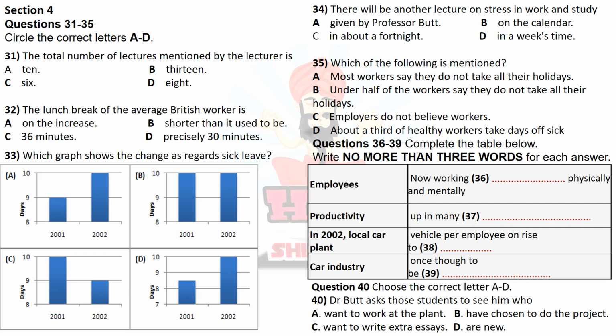I would just like to say here that we will be looking at the stress in work and study at a later date. And we'll be looking particularly at ways of dealing with it in studying, particularly for exams. You can see from the calendar that Professor Appleyard will be giving a lecture on this topic the week after next.